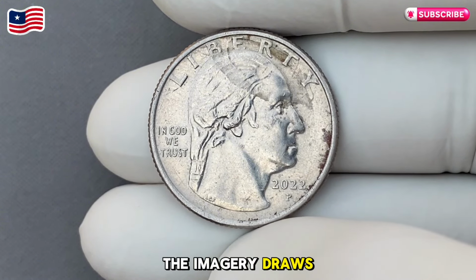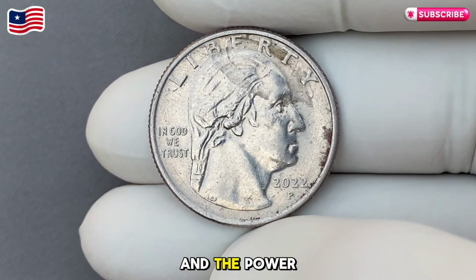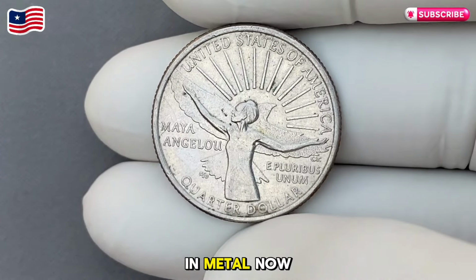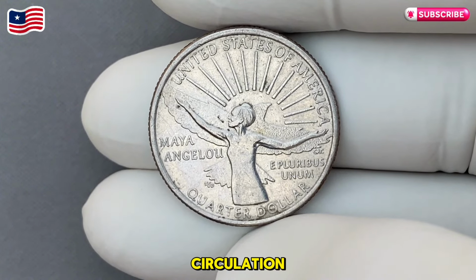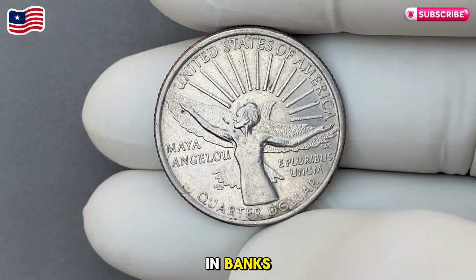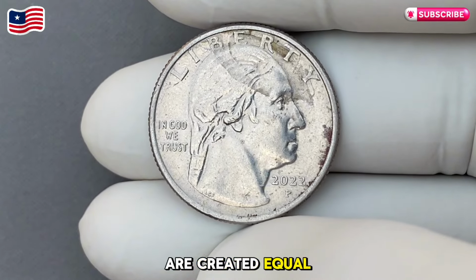The imagery draws from her poetry and her life, themes of freedom, strength, and the power of voice. It's more than a coin, it's a story in metal. Now, most of these coins were minted in large quantities and entered circulation like any other quarter. You'll find them in your change, in banks, in your pocket, but not all Maya Angelou quarters are created equal.